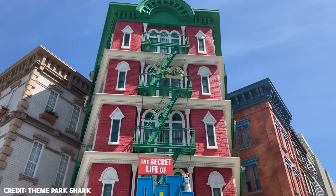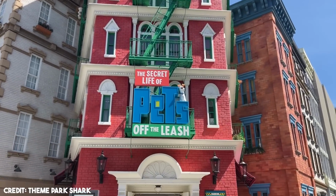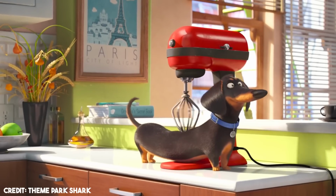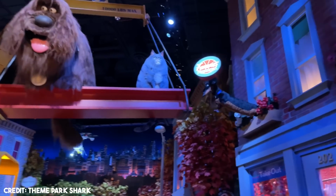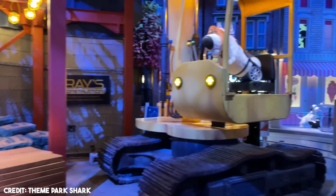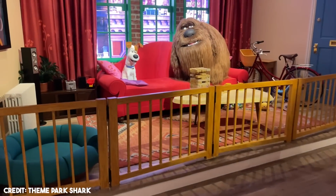Secret Life of Pets. This ride was a pleasant surprise for us. We are not huge fans of the franchise, and we were not that excited when this ride was announced. But as soon as we rode it, the ride immediately won us over. And how could it not? It has 2 of our favorite things in the world: animatronics and dogs. And in this case, animatronic dogs.